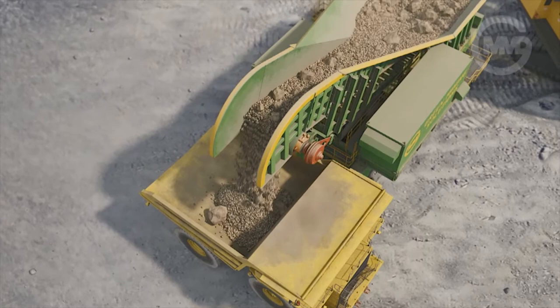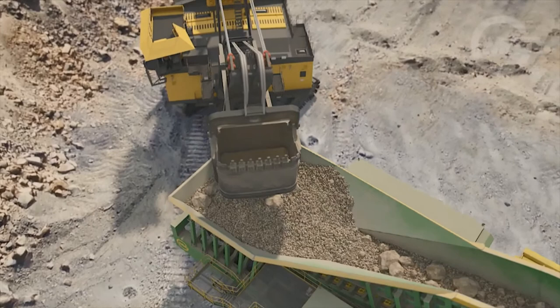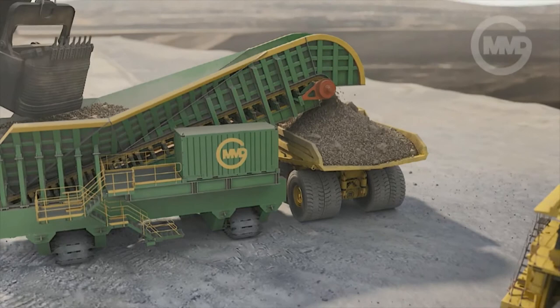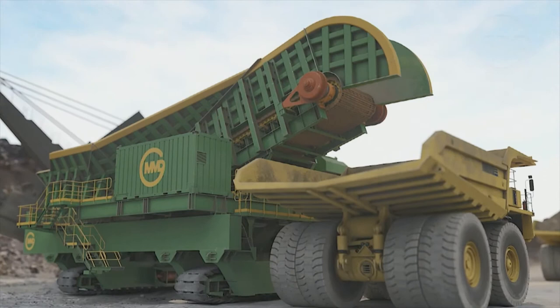The shovel operator continues loading unrestricted while the hopper stockpiles material ready for delivery to the trucks, maximizing shovel utilization to nearly 95%. The surge loader provides the optimum fill level to every truck via material level detectors. This ensures each truck is hauling at maximum capacity. With the shovel working continuously and the trucks spotting and loading faster, the system efficiency increases. The answer to truck and shovel inefficiencies is here: the MMD fully mobile surge loader. MMD, green mining solutions.